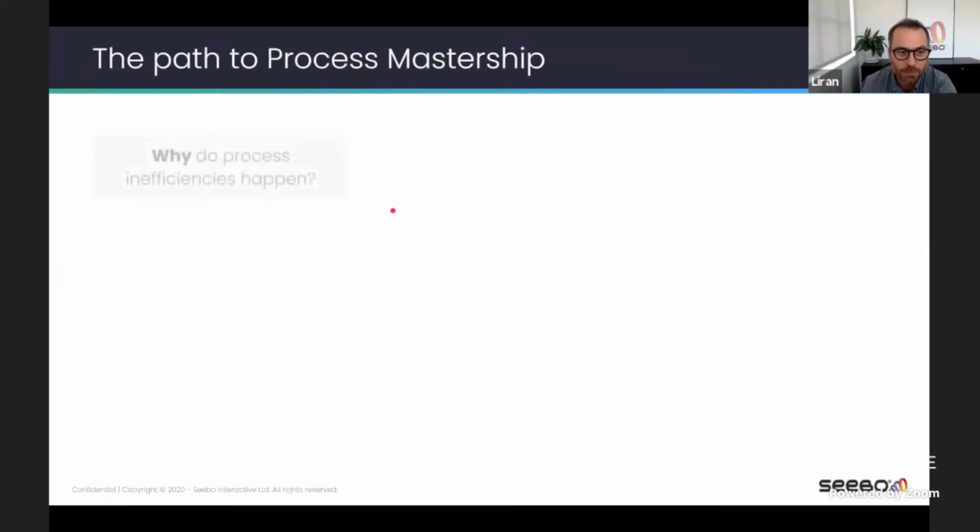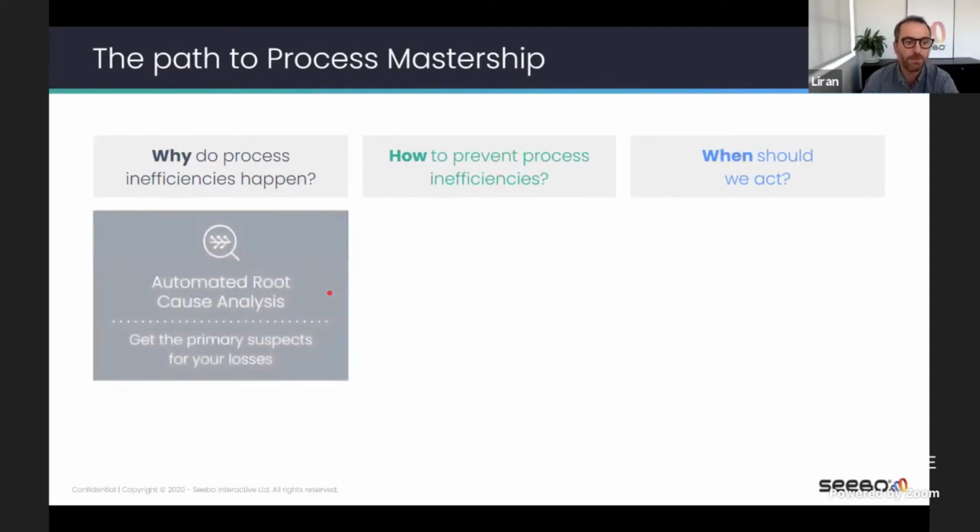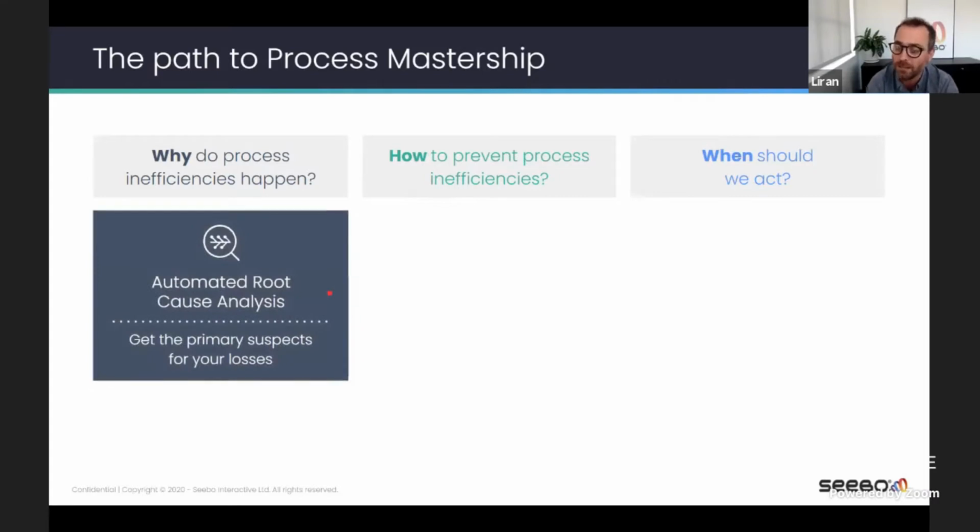And when your teams on the ground are looking at process inefficiencies, they generally ask themselves the three most important questions. Why inefficiencies are happening, how to prevent the inefficiencies, and when is the right time to act. The Seebo solution performs automated root cause analysis. We highlight automatically the primary suspects of the losses. And this is something that we do for the entire process. And this is one of the unique points in Seebo.